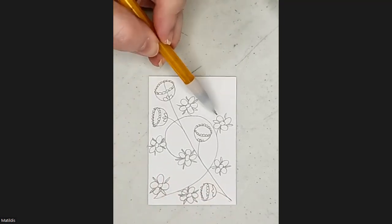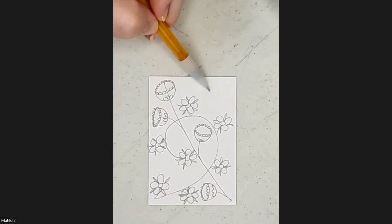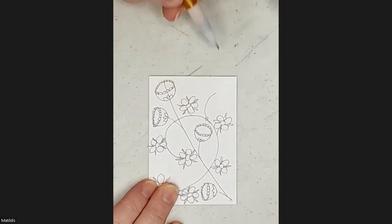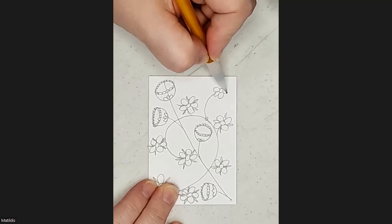Now I notice I have a big empty space up here on my card. Y'all see this right here? I'm going to branch off of the stem. I'll probably put a little node right there. And I'll put another flower in that empty space because I have room for it.